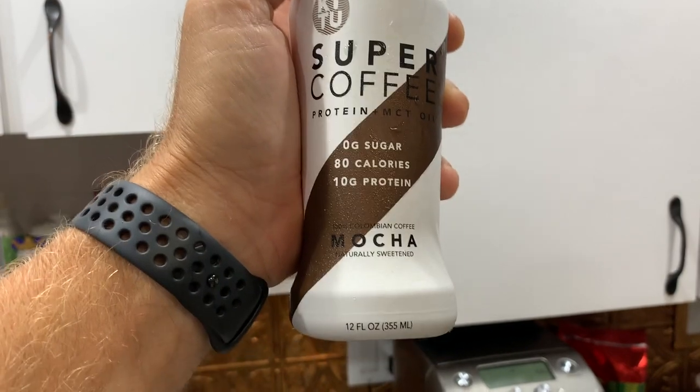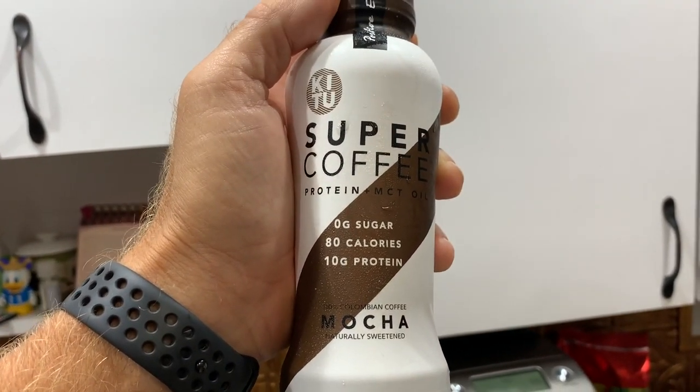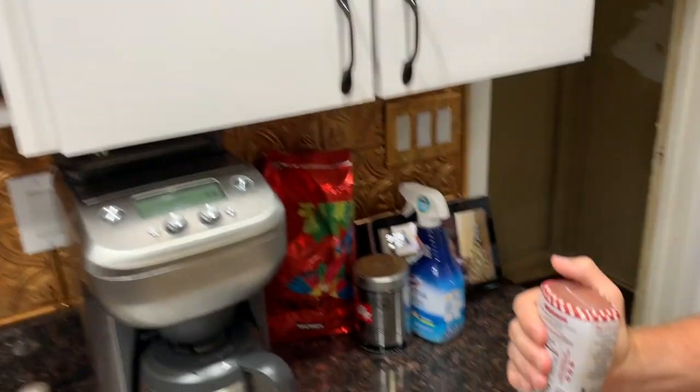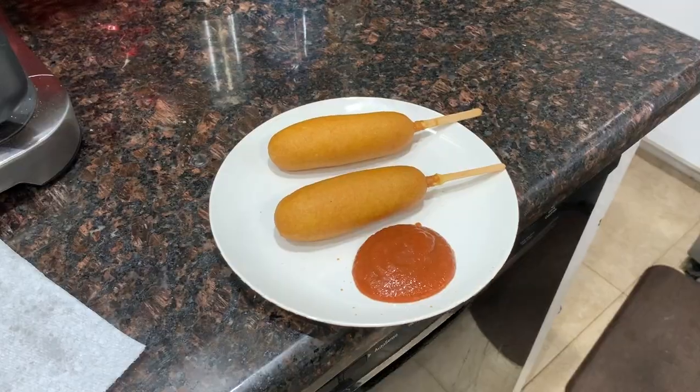So I'm going to start my day with a super coffee, the mocha flavor, because Rachel drank all of the regular coffee. And Anthony, the non-keto person, he's starting his day with some corn dogs and ketchup. So I have like 2 houses to cut today. They're larger properties, like acre properties. And then I'm going to go home and take a shower.